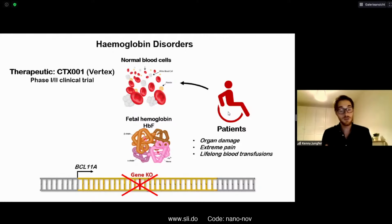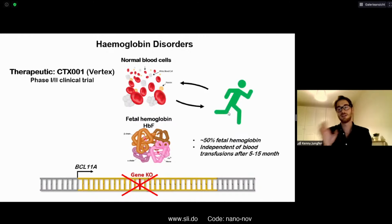And extremely interesting, 2 months ago, they published the first results on this therapy, indicating that after 5 to 15 months, 50% of the fetal hemoglobin replaced the defective hemoglobin in those patients, making all 3 patients independent of blood transfusions. And this is a great leap for regenerative medicine again. Even though it's only based on preclinical or early stage clinical trials, it's still a big prospect for the future of CRISPR-Cas and its usage in medicine.